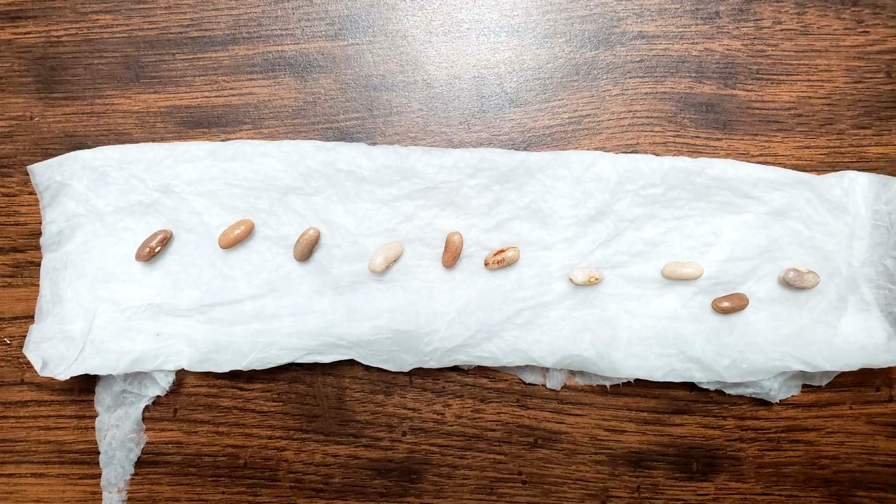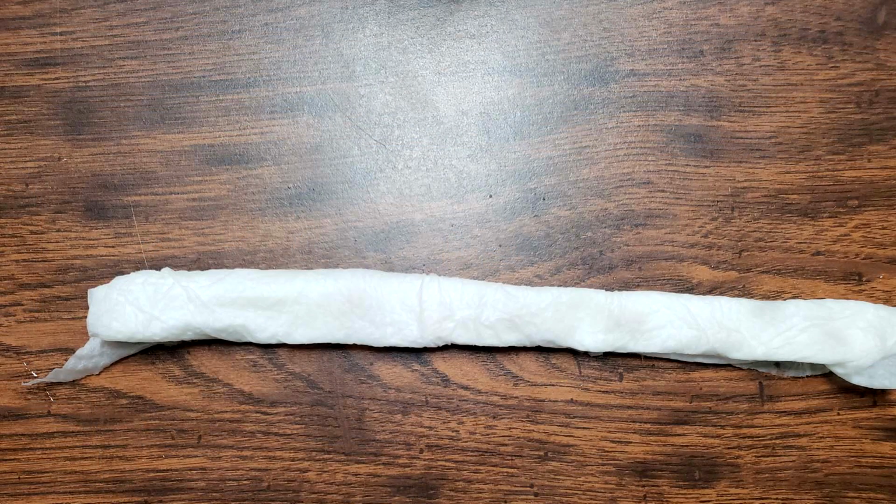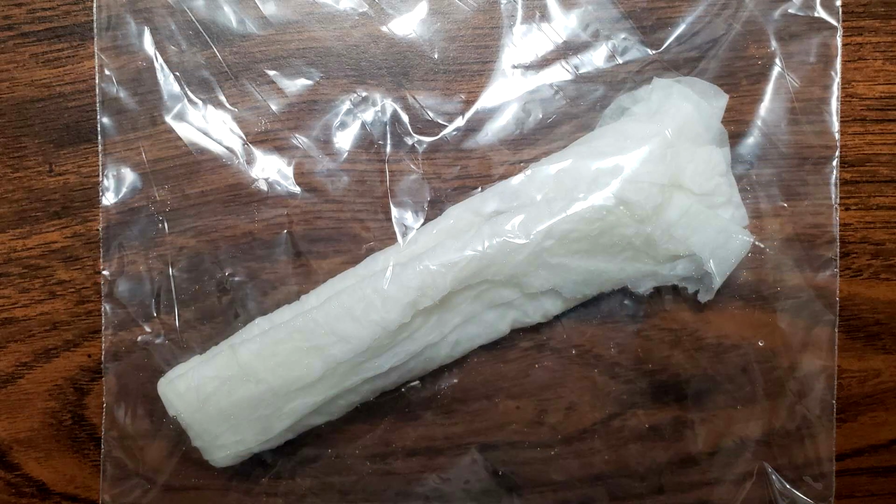So what you want to do is get a wet paper towel, and lay those seeds out, about 10 of them, on this wet paper towel, and then close the wet paper towel over them, and keep that towel moist for about a week to 10 days, sometimes even as long as 2 weeks, depending on where you've got them. Keep them somewhere warm, and then open that up and see how many of the seeds germinated.